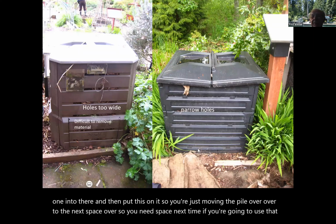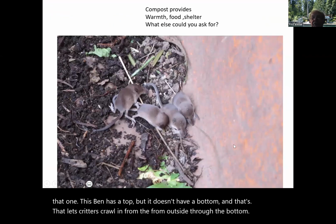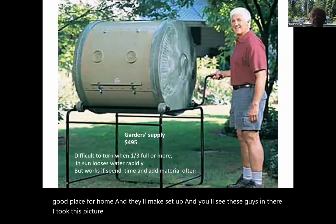This bin has a top, but it doesn't have a bottom, and that lets critters crawl in from the outside through the bottom. And these critters will... compost has warmth, food, and shelter, and that's a good place for a home. And they'll set up, and you'll see these guys in there. I took this picture in one of our bins there.